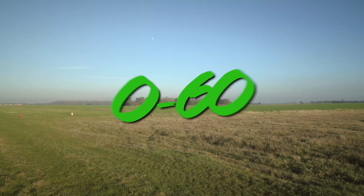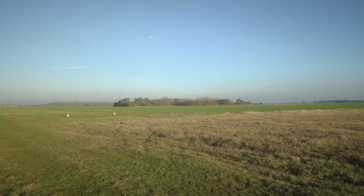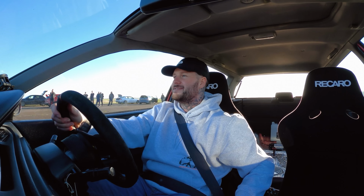So first up, it's the 0 to 60s. All these bad boys have a lot of power going to the front wheels. Let's see who can lay it down. So first up is Craig and the EG. God, this is it. We are doing it now. Ready? Come on.